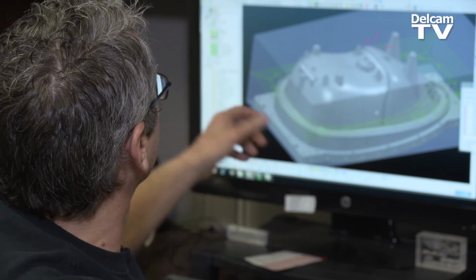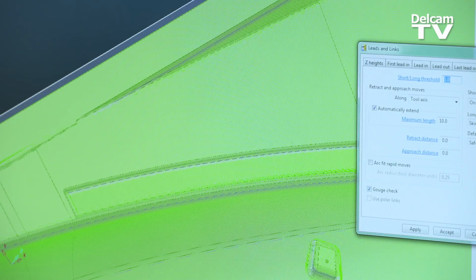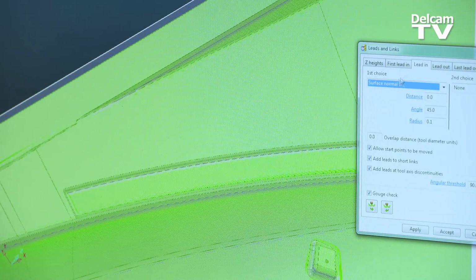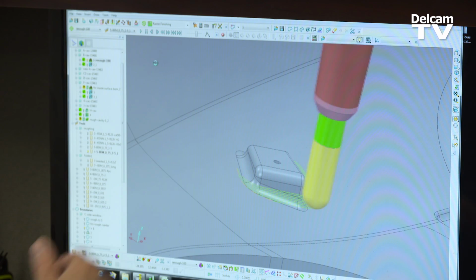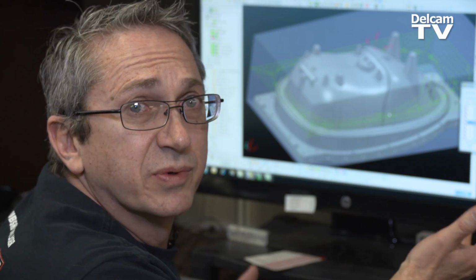The other thing about PowerMILL is once you've calculated a tool path, it's calculated. It doesn't have to do it again. If your links or your leads are not what you want, change them. The tool path doesn't have to recalculate, just the leads and links do. So this has been a great advantage for me because I like to really review the program.